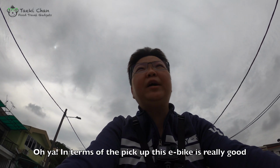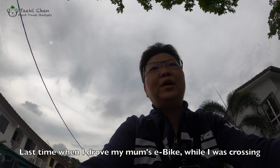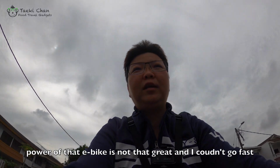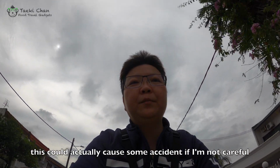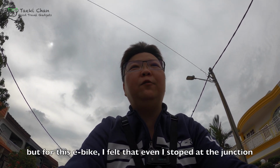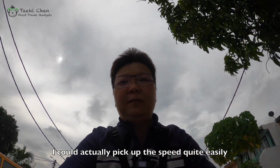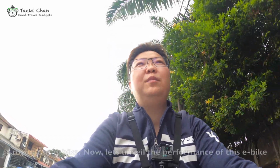Oh yeah, in terms of the pickup, this bike is really good. Last time when I drove my mom's e-bike while crossing the road with cars, I was a bit worried because the pickup power of the e-bike is not that great and I couldn't actually go fast. So this could actually cause some accidents if I'm not really careful. But for this bike, I felt that even if I stopped at the junction, I could pick up the speed quite easily.